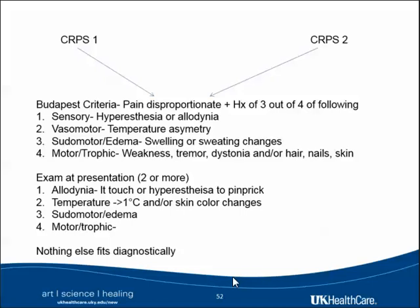And at presentation on examination, you have to have at least 2 of these. 2 of these have to be present the day you see the patient, 3 or 4 out of the 4 on history. I have had a history of sweating. I don't have that today. But there have to be 2 present the day you examine the patient in order for it to be CRPS. History of 3, presence of 2. And sometimes you get CRPS whenever nothing else fits diagnostically, but that's the criteria that you use to make the decision.